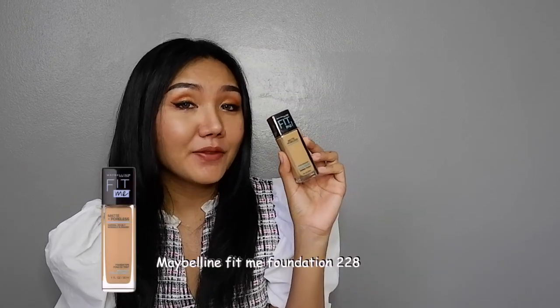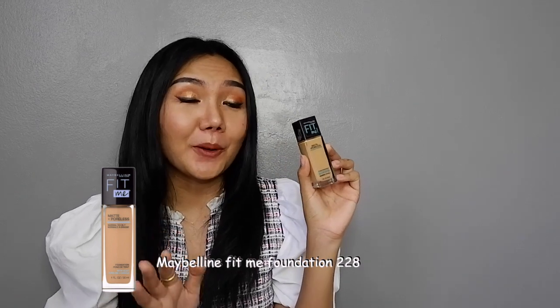For the first step, it will be this one, which is Maybelline Fit Me Foundation. And yes, of course, I give this one 10 out of 10. It blends really beautifully and it's lightweight, especially when you live somewhere really warm like Thailand. I love this foundation so much. I could wear it as an everyday foundation, but it's not full coverage, so if you want full coverage, I suggest you find Maybelline Superstay, but this one I really love.